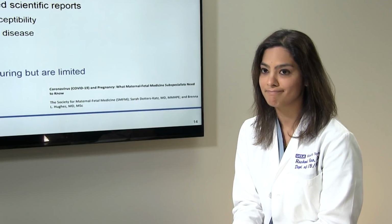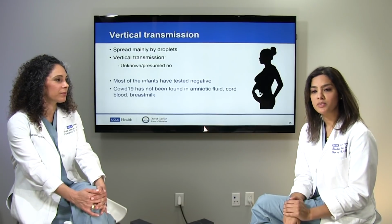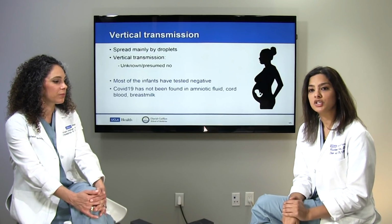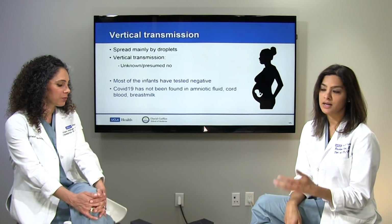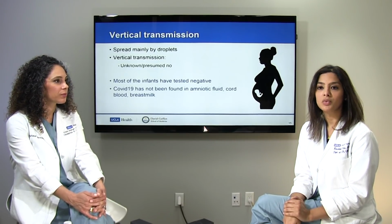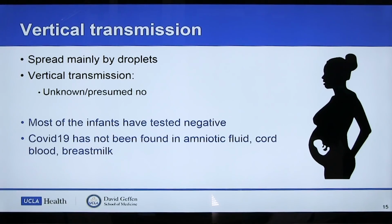So vertical transmission is a process by which when a woman gets infected, she might be able to pass that along to her child. As of right now, and as Dr. Afshar mentioned before, we don't believe that it is passed on through vertical transmission. We believe it's transmitted mostly by droplets.